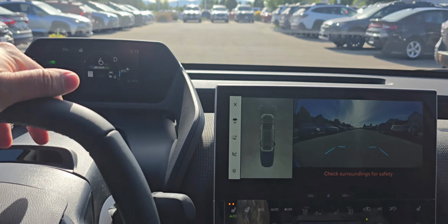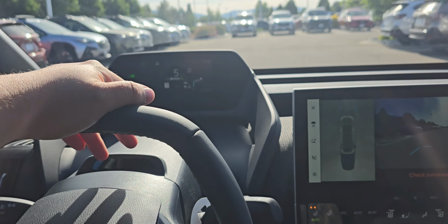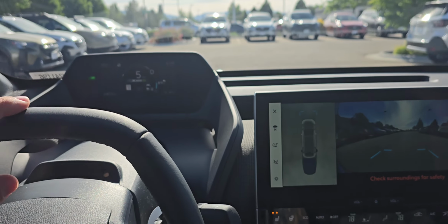an excellent choice. So, YouTube, I'm going to ask you, what do you think? Do you think the Solterra is a good commuter style vehicle?